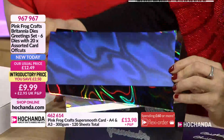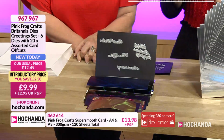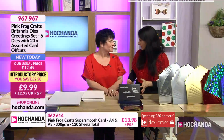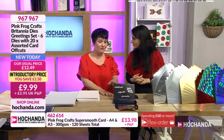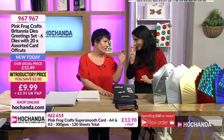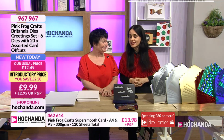That's gorgeous. Of course, you are going to get an assortment of sizes. You are going to get 20 different ones. And, of course, there are 20 specialty cards. So therefore, you're going to get a taster pack. Even if you don't want to cut your words out with it, you can still do your matte and layering on your greetings, whatever you want. 967 is your item number.